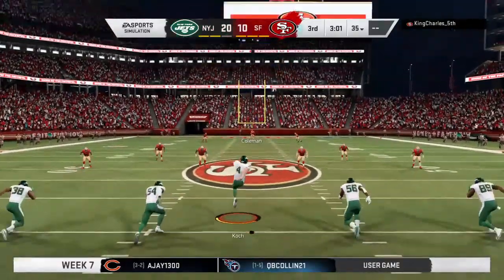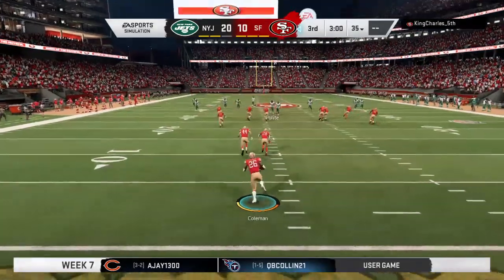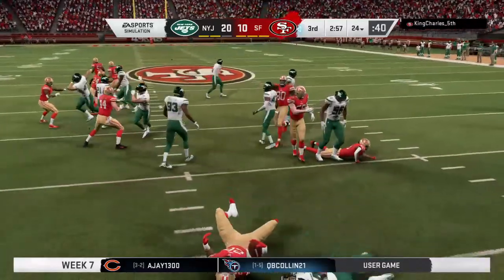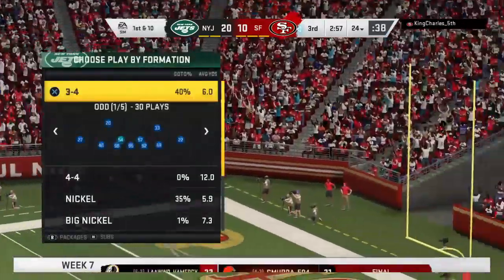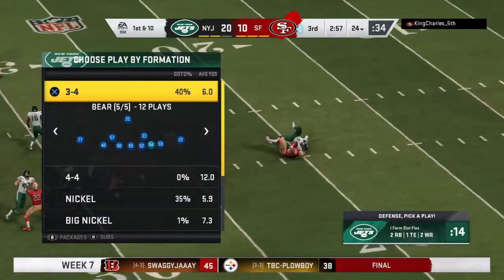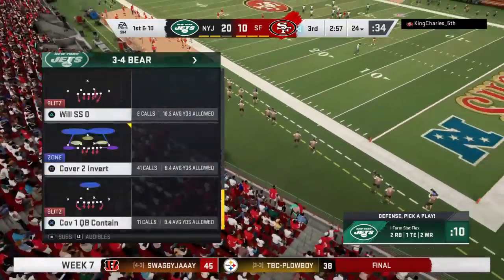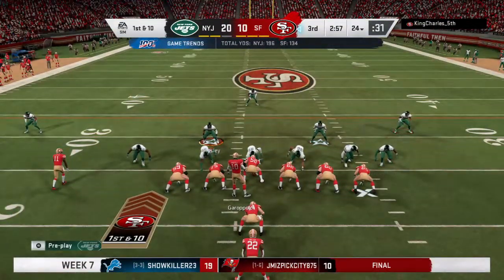Set now to kick this one away, and off it goes. This fielded at the 2. And a pretty good return here. He'll be stopped just shy of the 25 at the 24-yard line. At their own 24-yard line. Here we go. The San Francisco offense ready to start their next drive.